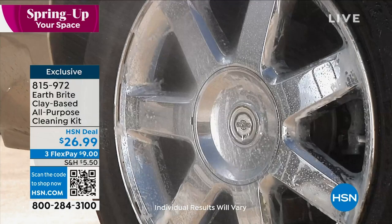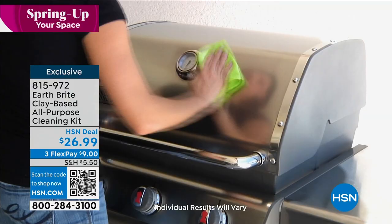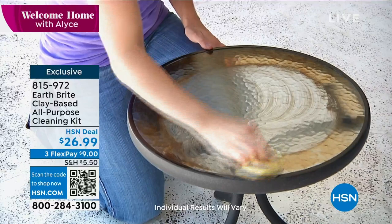Listen, I have three choices. I have citrus, I have lavender, and I have the original, which frankly is a very nice, very light, fresh scent. It's my personal favorite, but anyone you choose, it smells clean.